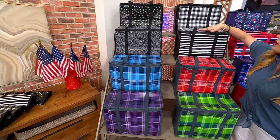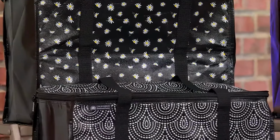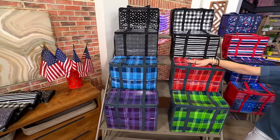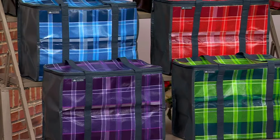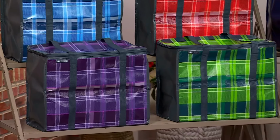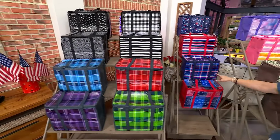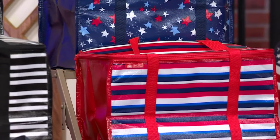So your set of 4 in your black and white. You get a checker, you get a stripe, you get this fun pattern, you get the daisies that are falling. I love the daisies. Then you have your plaids, already very, very popular. It is great for summertime as much as it's great for holidays and everything in between, with a red, a blue, a purple, and a green. Then we all knew this was going to fly out the door, especially on this 4th of July weekend. Here is your Americana. That is the most limited.